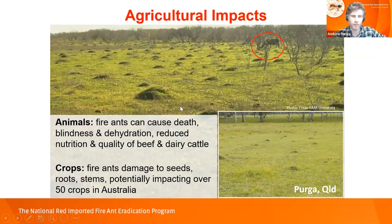You can see in these photos up the top, that's a mound in Texas, and you can see all those little mounds is actually fire ant nests. And if you do look down the bottom right, that's actually a site in Perga that we have since treated, but we get the same sort of effect there where you'll have heavy infestations.